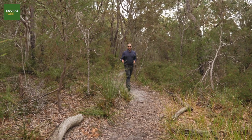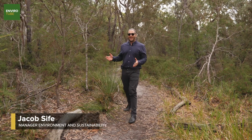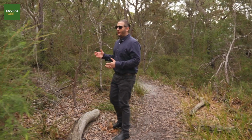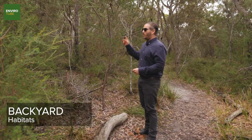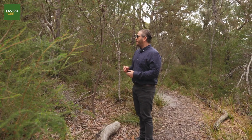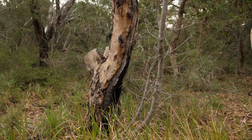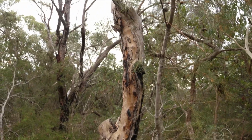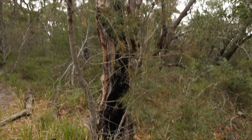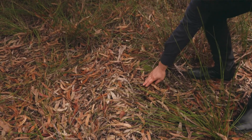When we're out in the bushland, like we are here in the wildflower gardens, and we're looking at habitat, we're looking at three different aspects. We're looking at the composition of species and the different microhabitats that we have. We're looking at the function, which is a lot to do with the ground litter, the hollows, the old growth, and we're looking at structure, which is about the canopy species, the shrubs, the shrub layer, and the understory.